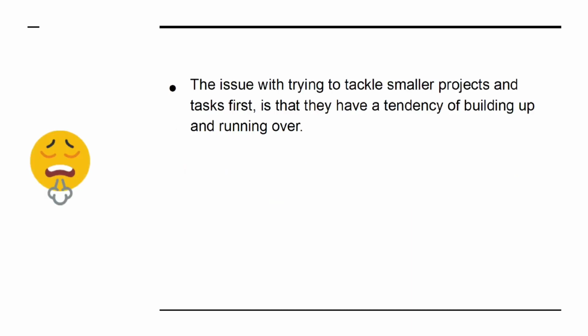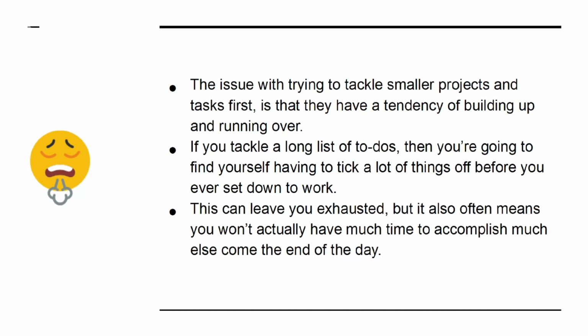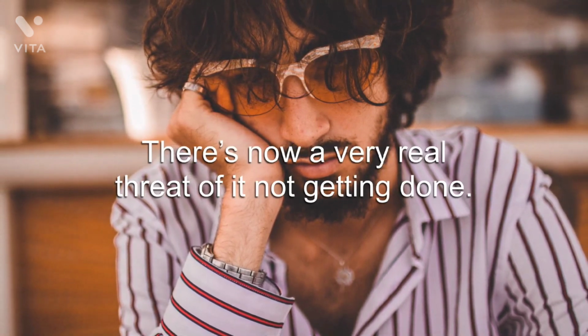The issue with trying to tackle smaller projects and tasks first is that they have a tendency of building up and running over. If you tackle a long list of to-dos, then you're going to find yourself having to tick a lot of things off before you ever sit down to work. This can leave you exhausted, but it also often means you won't actually have time to accomplish much else come the end of the day. As the day goes on, you also lose willpower and energy, meaning that you will tend to spend longer on those bigger projects. There's now a very real threat of it not getting done.